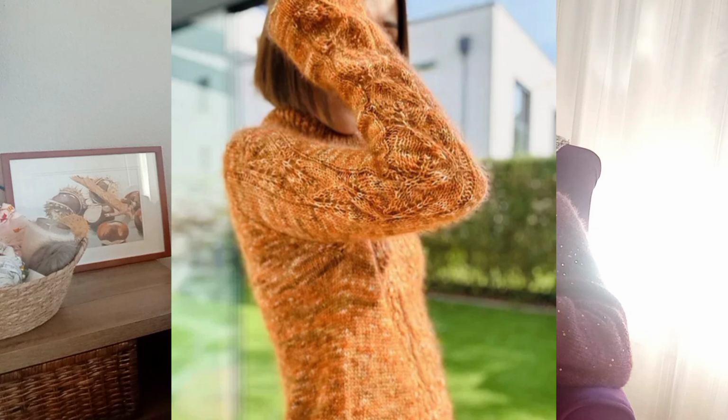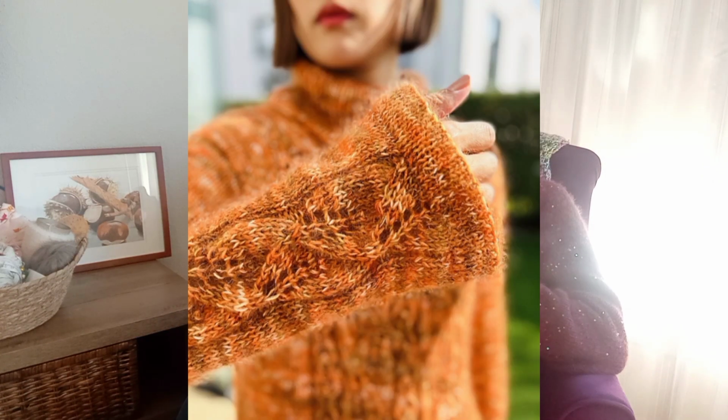She uses merino singles with gilt silk, and she ends up with a DK weight of 19 stitches. The needle sizes she uses in this pattern are the US 6, 4 and 7, which is a 4 mm, a 3.5 and a 4.5 mm.